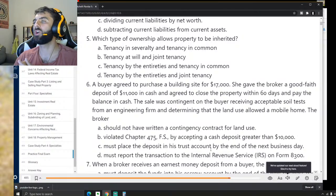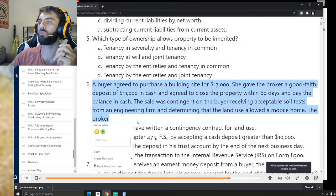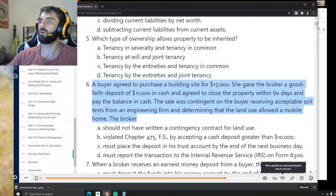A buyer agreed to purchase a building site for $17,000. She gave the broker a good faith deposit of $11K in cash and agreed to close the property within 60 days and pay the balance in cash. The sale was contingent on the buyer receiving acceptable soil tests from the engineering firm and determining that the land use allowed a mobile home.